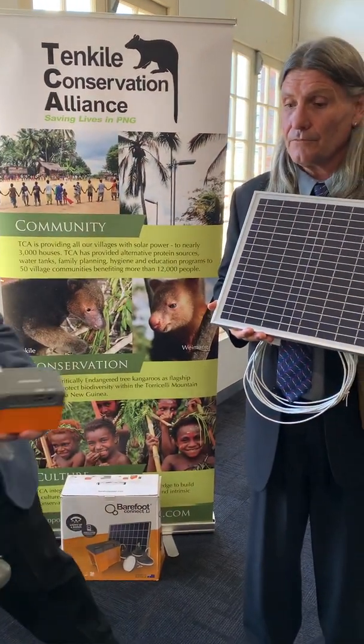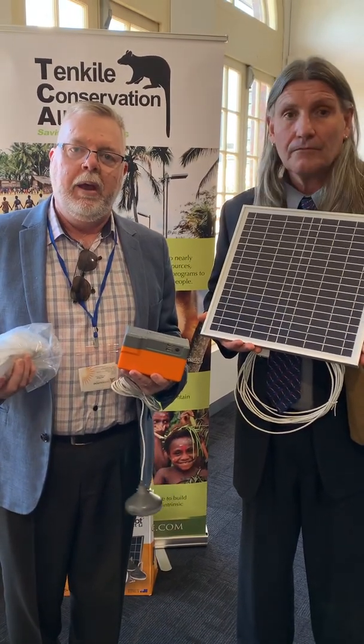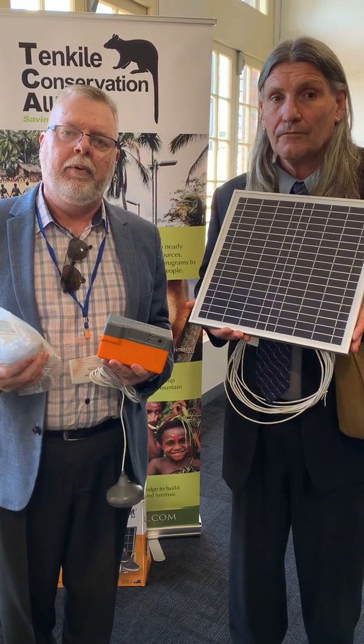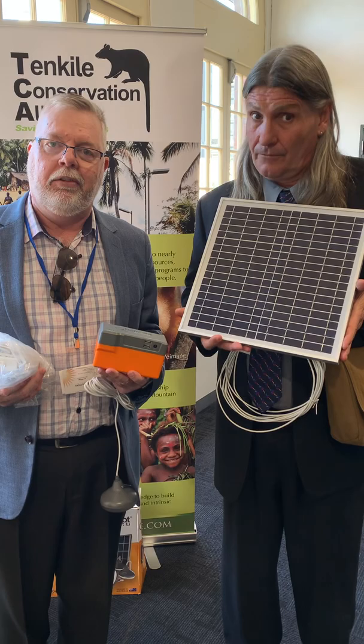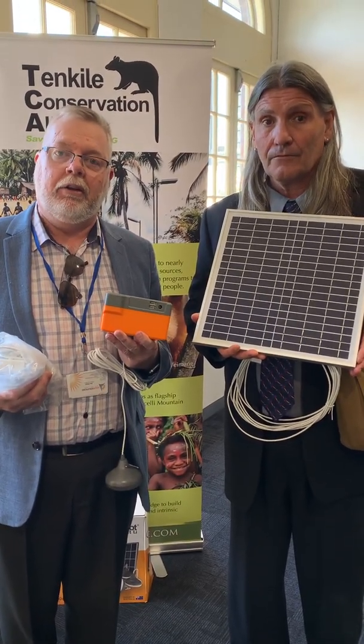You receive all your cables and switches with each system, but importantly, and in fact one of the most important things, is everyone is going to be trained in the proper use and maintenance of their solar system. And that's going to mean that these solar systems are going to last a long time.